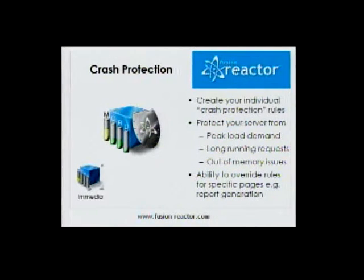Okay, so just a little bit more about crash protection. Basically, as a server gets into trouble, FusionReactor is monitoring it, and it's already giving you warning indicators. The server goes from blue to amber or to orange and says, hey, pay attention, something's not right here on the server, and then it will go to red and let you know that the server has really got into trouble.